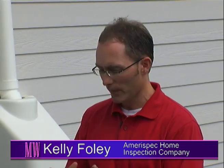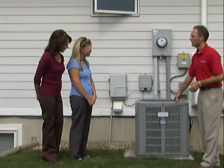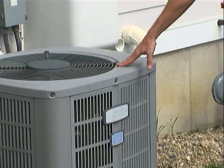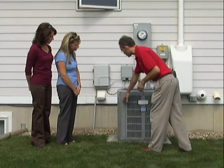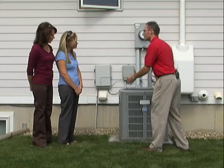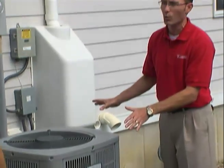There's a lot of things to look at when you're looking around the perimeter of the home. A couple of things obviously stick out quite readily, and that's the air conditioner. There's a few things we look at for the air conditioner. We're going to run it, of course, to make sure it's cooling at the proper temperature, but also just the overall condition of the unit itself. A lot of times twigs and debris and leaves will get cluttered up around the unit, and you want to keep those washed away.